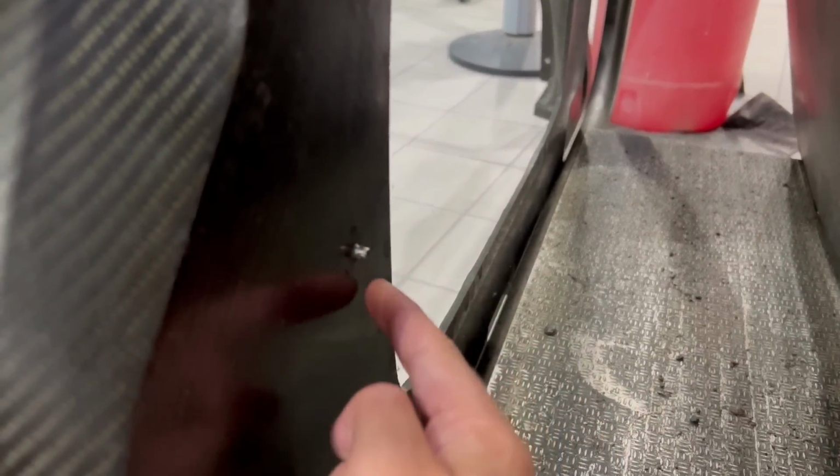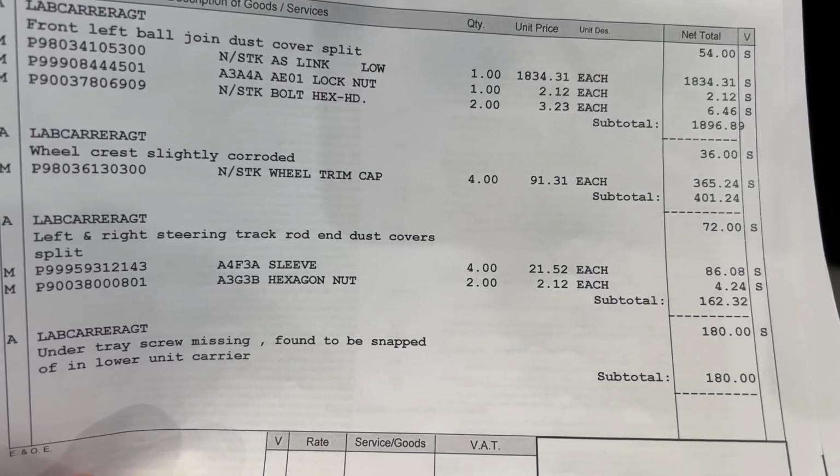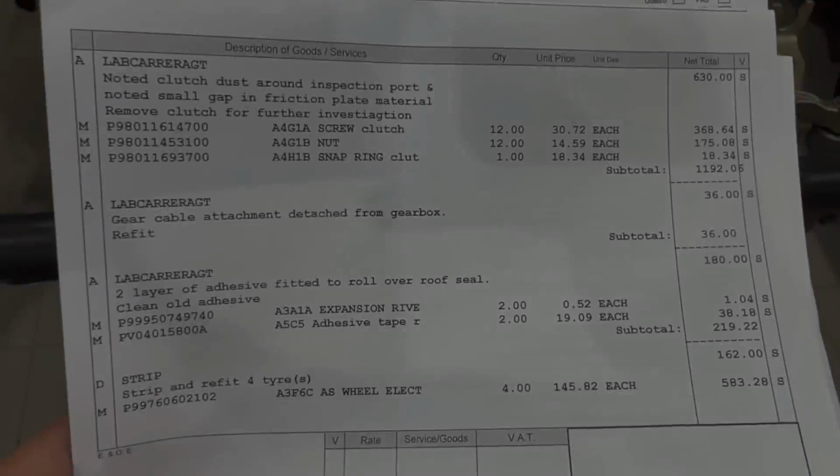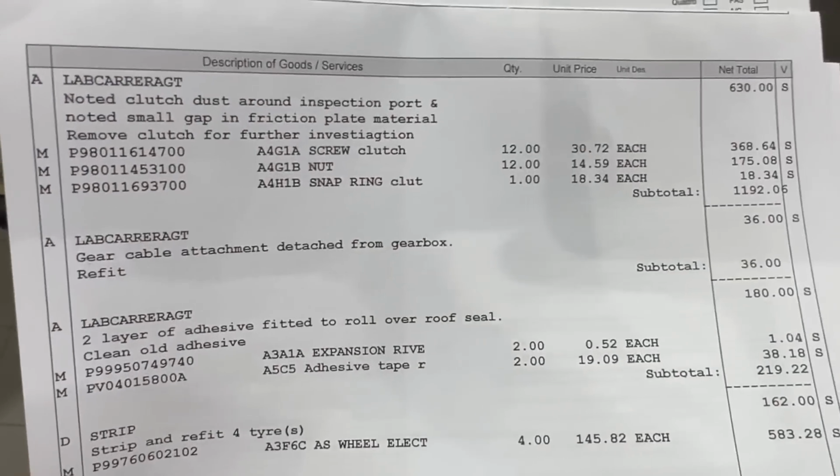We've got a little screw down here actually, you just see it. Something wrong with that screw there. Very normal stuff, but that just needs replacing. So that is 180 quid by the looks of it. I don't know, quite aggressive. Next page then, we get onto the clutch.